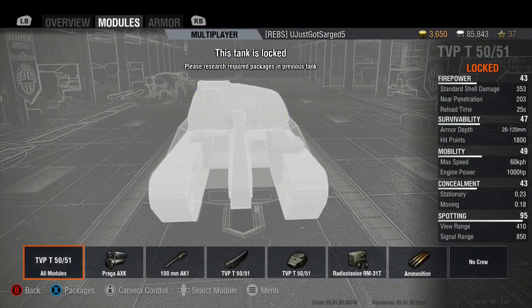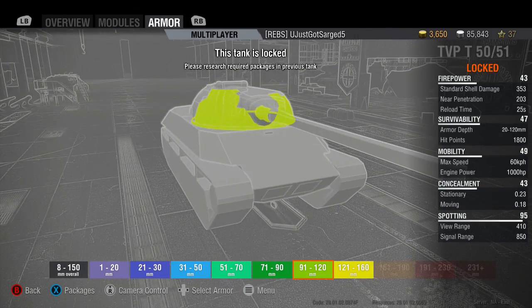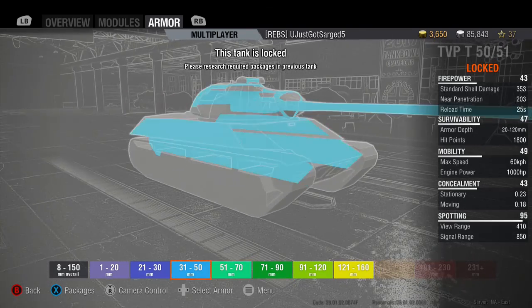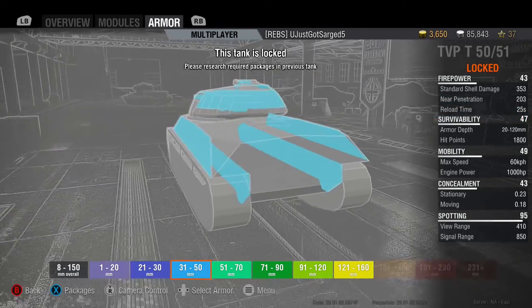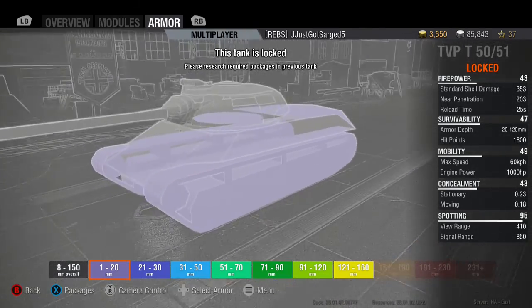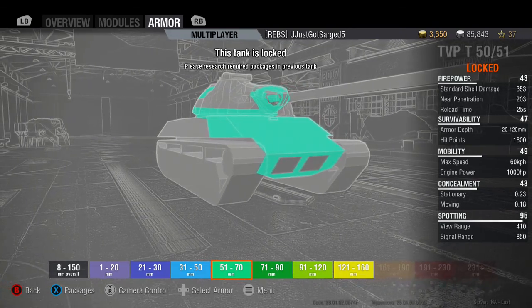Well, I didn't look at the armor. Let's look at the armor. It's the same assortment of armor. Just the turret's a little bit more rounded. You don't have a pike nose, and you have this. You don't have any spaced armor. Yeah, no spaced armor with this thing. So I believe I would rather stay at tier 9, but it's up to you guys.